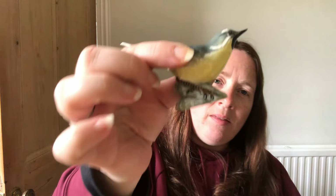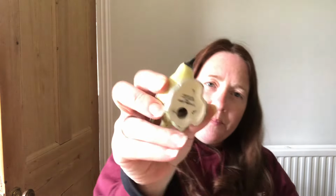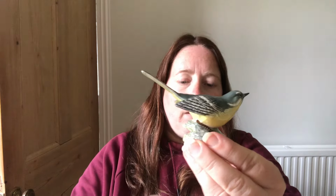Is it broken? No, it's another bird. This is... Oh, Bezic again. It's a chaffinch. Got a chip on its tail though. We've got a chaffinch and a nutcracker. And then, is this Bezic as well? Yeah, this is a grey wagtail. Oh, so three birds. That's good.